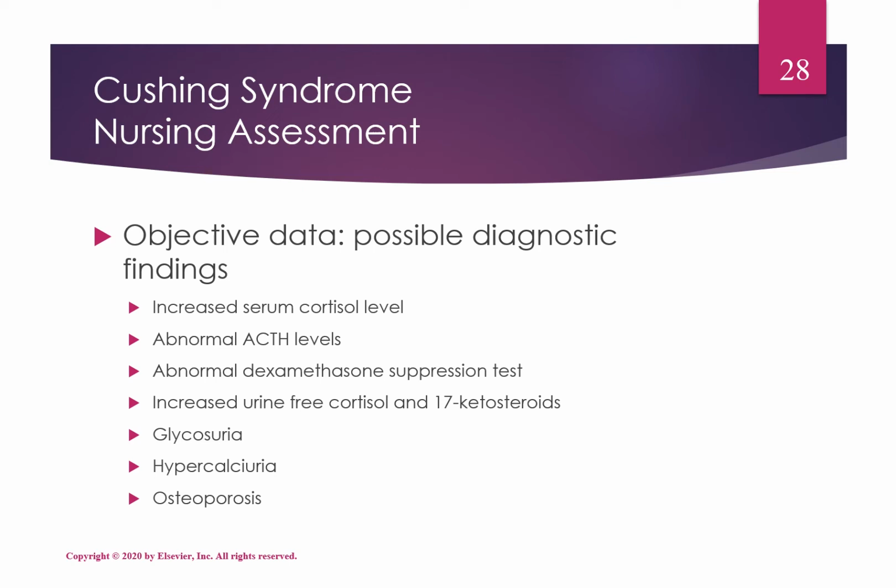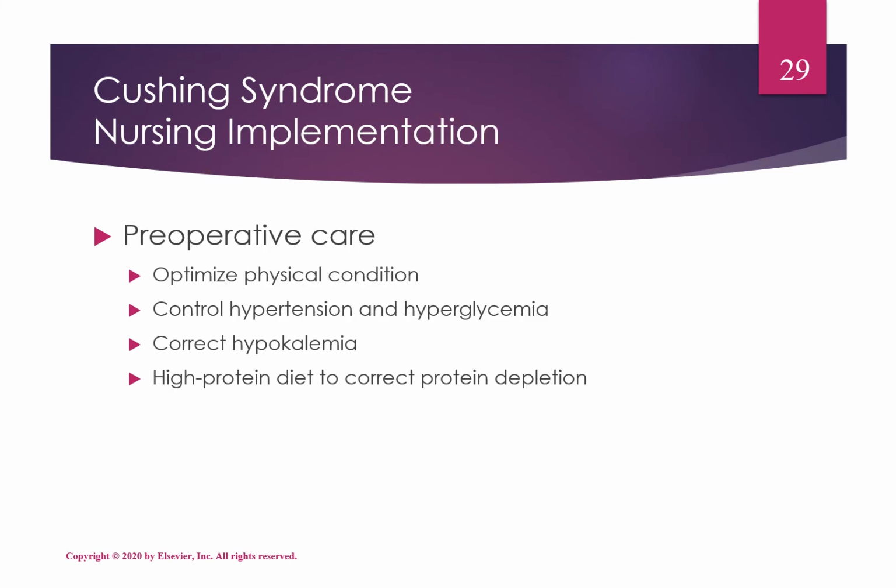Objective data that we would see are possible diagnostic findings. They would have elevated cortisol level, abnormal ACTH. They may do a dexamethasone suppression test to identify the disorder that would be abnormal. They would have glucose in their urine, hypercalcemia, osteoporosis. So preoperatively, if they needed surgery, we would just need to make sure they were stable enough for surgery. Their blood sugar and blood pressure would need to be controlled. Their potassium would have to be corrected first.